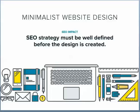The SEO impact here is that the SEO strategy must be well defined before the design is created. In the age of information overload, where people are bombarded all over the place with messages and information, it's time really to get back to basics, and that's the minimalistic website design.